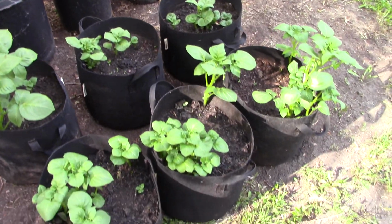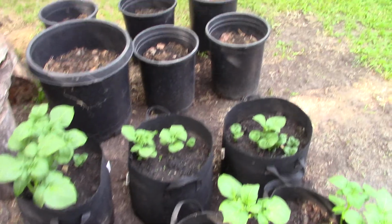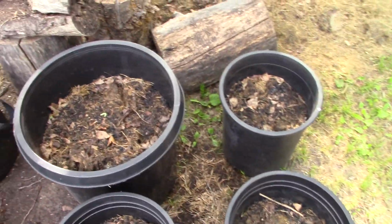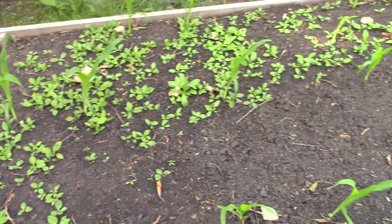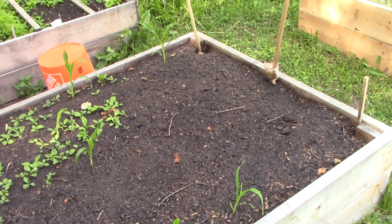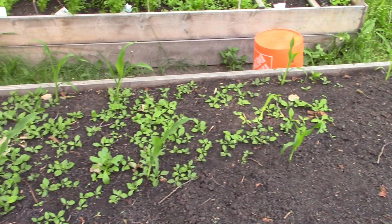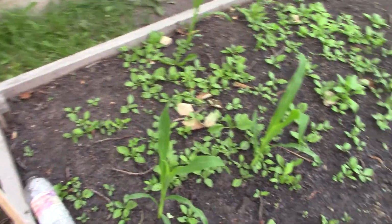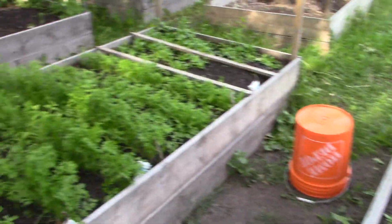Some potatoes in my containers. Some more potatoes, haven't come up yet. Got a bed of corn here. The seeds didn't sprout very well. I think I got less than 50% germination. Planted 9 per row and only 4 came up, so that's kind of disappointing.